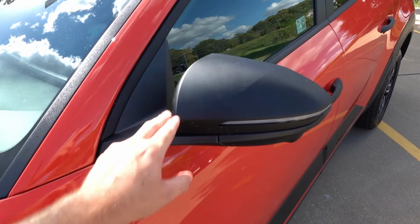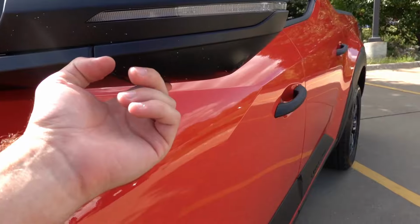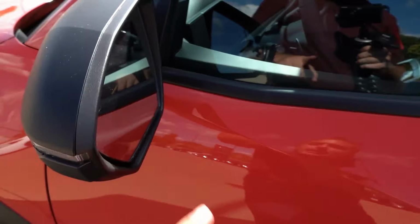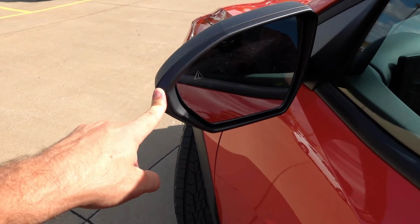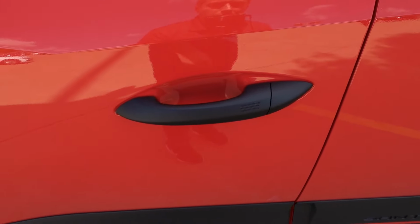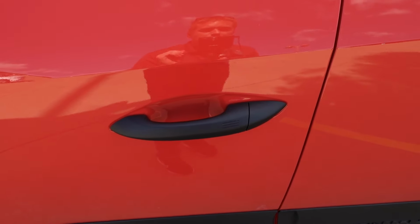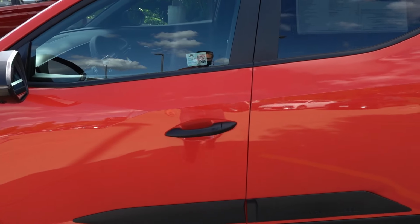Coming up to the mirror caps, you do have a satin black mirror, LED turn signal integration, camera on the bottom for the 360 camera system. They are going to be heated and do feature blind spot detection as standard. Now the door handles are going to be finished in the exact same satin black. It is going to be the updated design with Hyundai Digital Key 2.0 Touch. So it's not the premium type, but it is the Touch. Supports iOS and Android compatible devices.